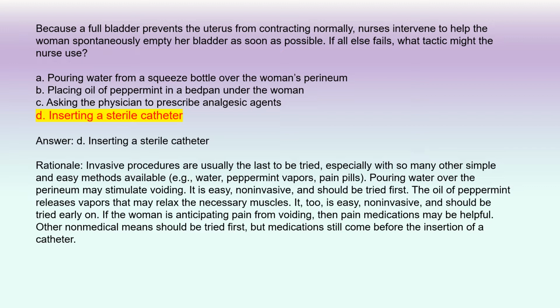If the woman is anticipating pain from voiding, then pain medications may be helpful. Other non-medical means should be tried first, but medications still come before the insertion of a catheter.